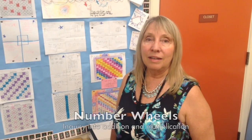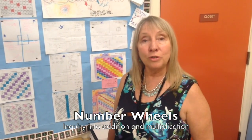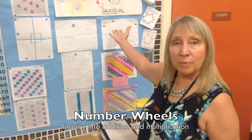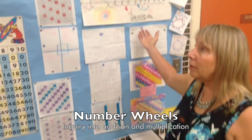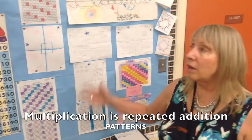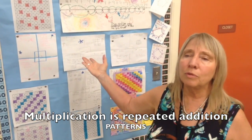And Tom asked me to talk a little bit about the number wheels that he's been using and showing teachers, and in turn we're showing it to our students. So this is my board here. We are doing some inquiry into multiplication, which is really repeated addition. We've talked about arrays and different types of groups.